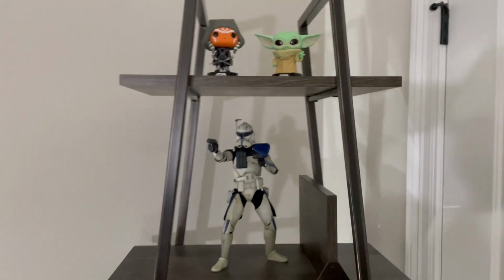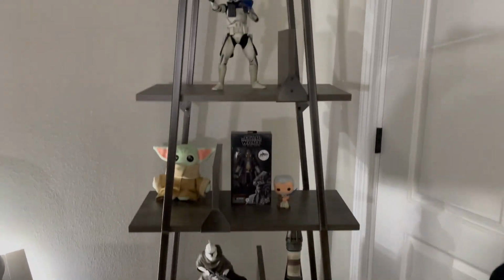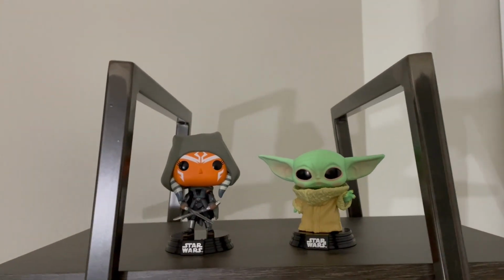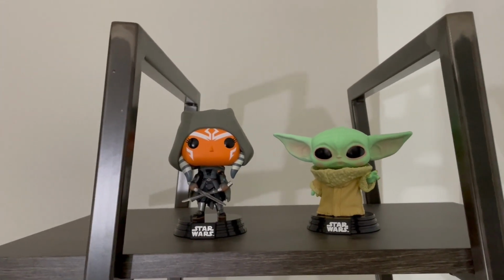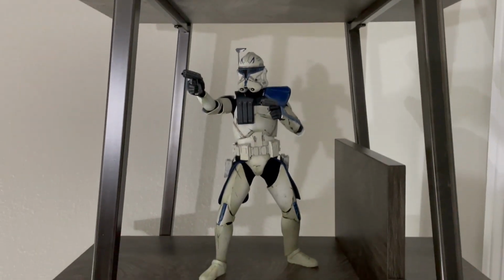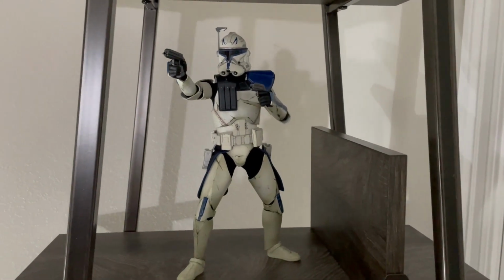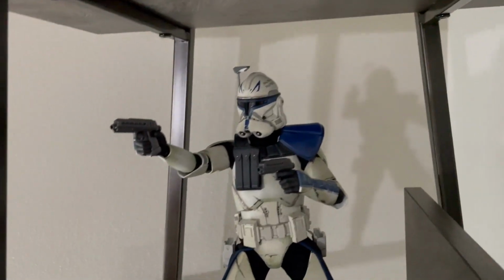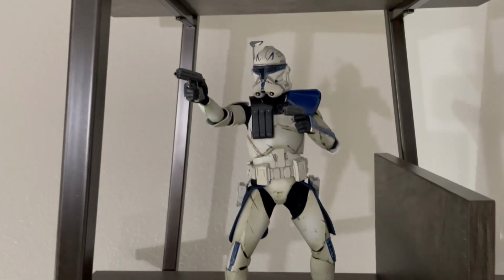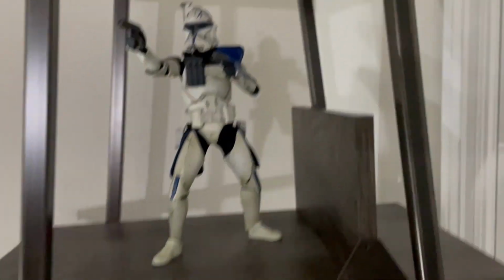Moving over to the triangular shelf, I'll call it. We'll start at the top and go down. So on the top, we got Grogu and Ahsoka just chilling. Moving down, we have the Hot Toys Captain Rex. I just got this, and this is absolutely amazing. The paint detail on this figure is so well done. I can't say enough good things about it.